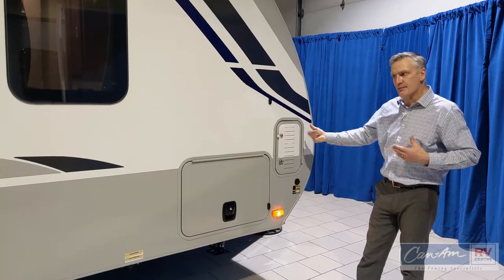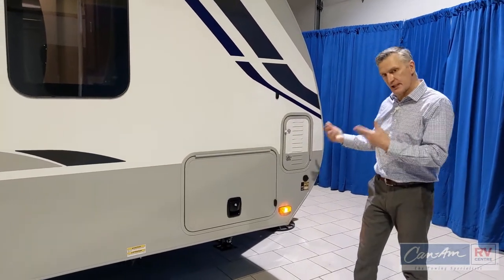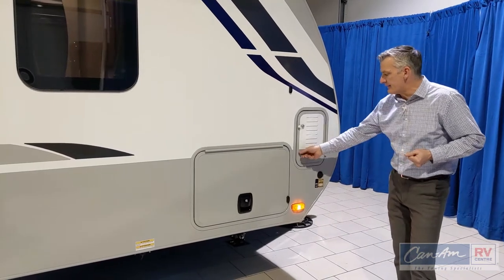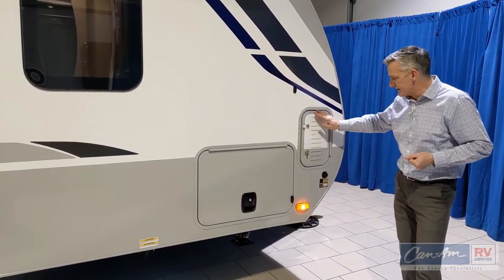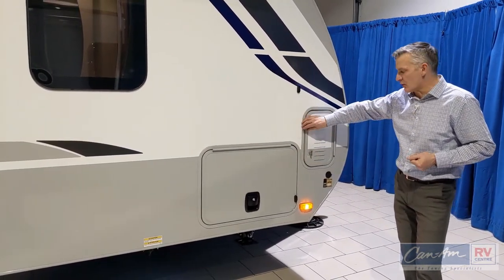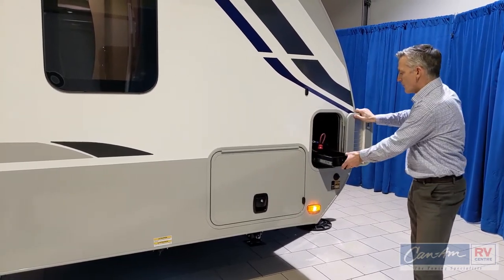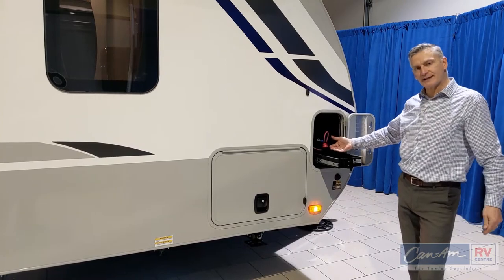The way they do their battery boxes are very unique. You'll see this in a number of our Lance videos here in these sessions. Having a battery box on each side, it is a vented battery box. It's a metal door. It is lockable, and there is a pull-out tray for your battery. It'll hold up to a Group 27 battery.